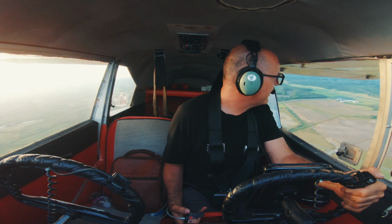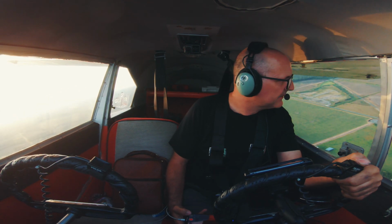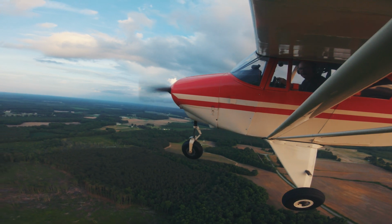Halifax Airport, Red Tri-Pacer, left base 02, Halifax. Halifax Airport, Red Tri-Pacer is final, runway 2, Halifax.